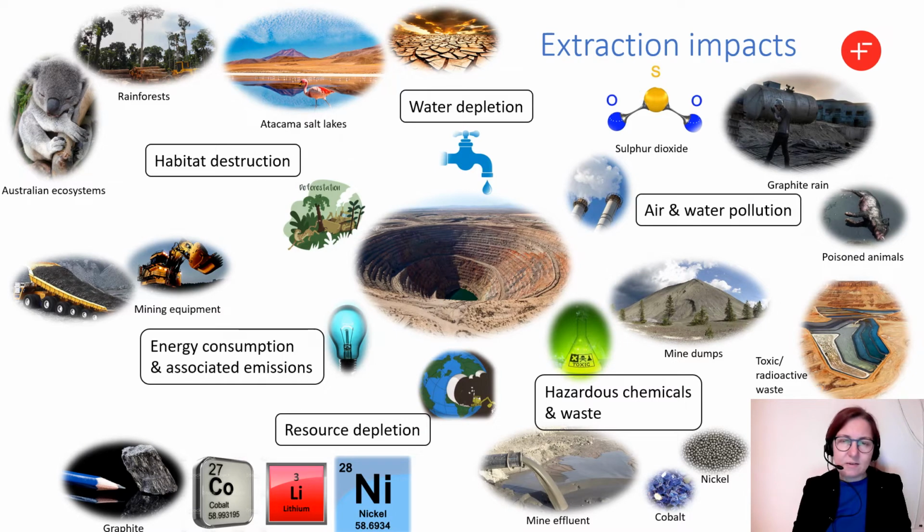Most of the impacts are incurred during extraction of raw materials. This slide is a visual montage showing you the vast array of different impacts that need to be taken into account. There's destruction of habitat, particularly for important ecosystems. There's depletion of fresh water, which impacts local communities and ecosystems, particularly in arid regions.